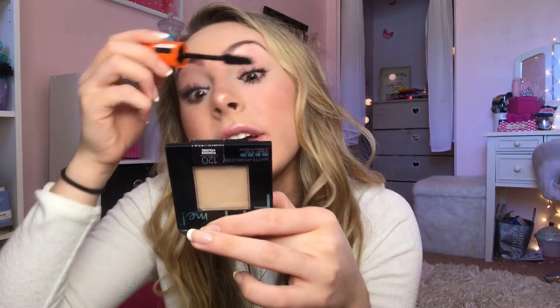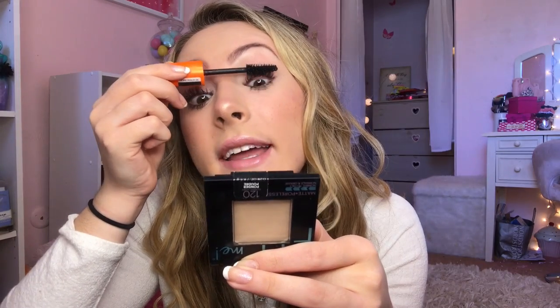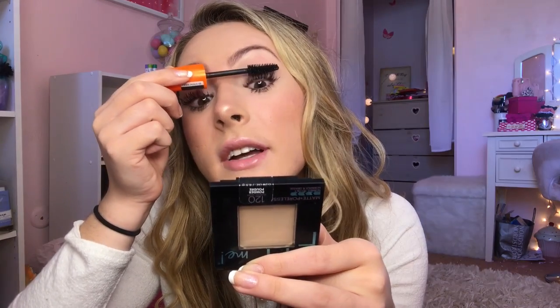So you can already see a difference between my right eye and my left eye. This one is like boom, and the other one is like pretty, but it's not like boom. And I'm going for that boom look today, okay? So now we're gonna do the same thing to the other eye. That is actually everything that I do for eyes.